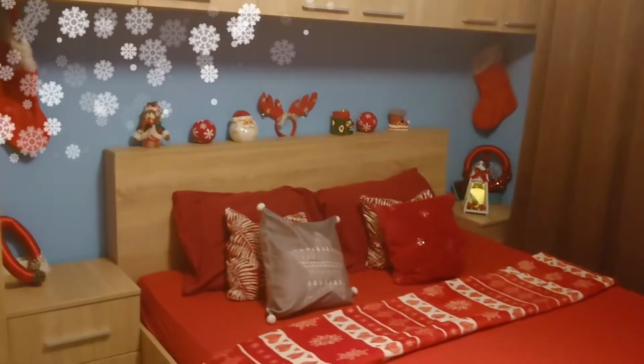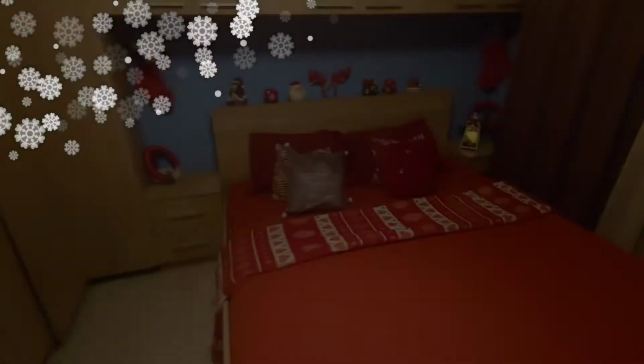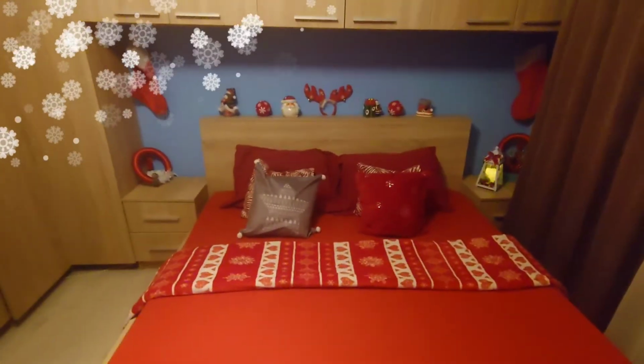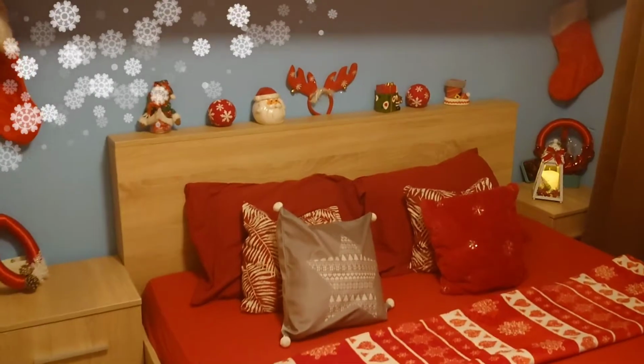And a small sneak peek from my bedroom and the decorations that I have in here. This turned out to be a red Christmas theme. Had so many red decorations, and some of them bring a lot of emotional attachment.